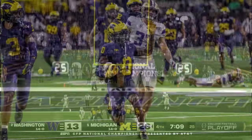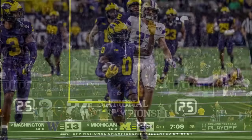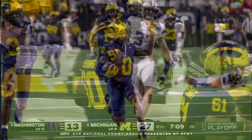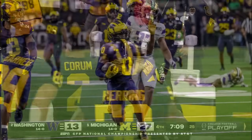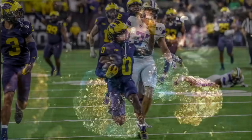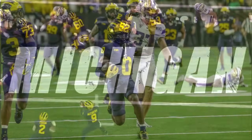And on for the PAT, James Turner to kick the extra point. It's up. It's off the upright, and it bounced through. My word. Hit the inside of the left post and ricocheted in for the extra point, and Michigan leads 27-13 over Washington with 7:09 left in the season.